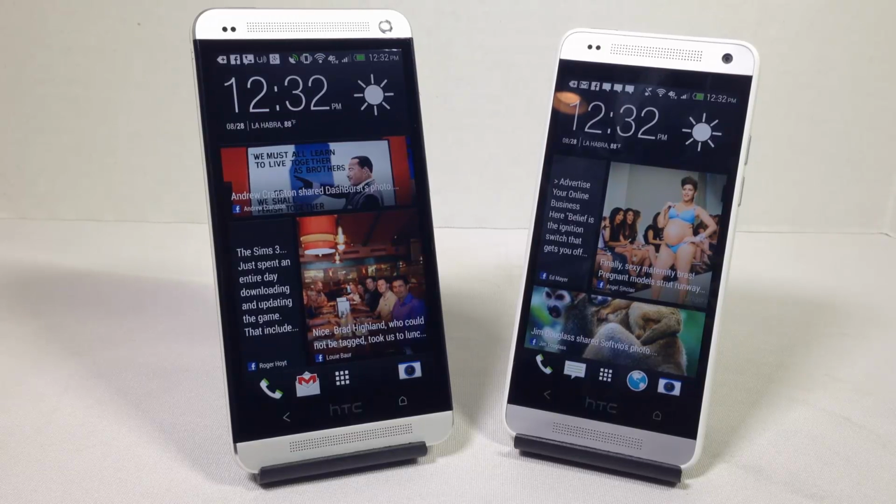So let's start out by breaking down some of the feature sizes and everything about these two phones so we can get a good look at them.